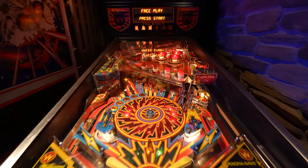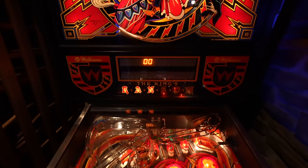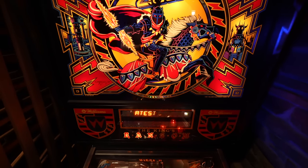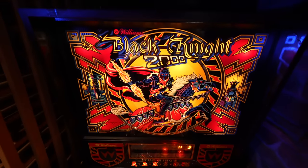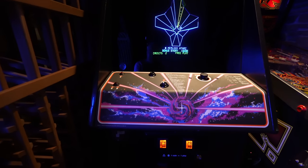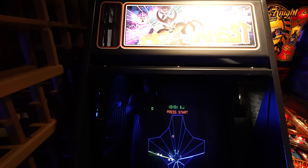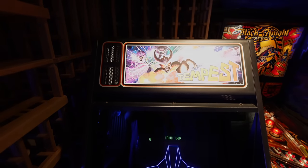This is my Black Knight 2000, which I bought out of a bar in Germany on eBay and then hand restored. The back glass was actually in nice shape, so I was fortunate there. The Tempest machine is an original. I actually received it as a bonus for completing a milestone early when I was coding on the C64 back in the mid-80s, so I've had it almost since new.